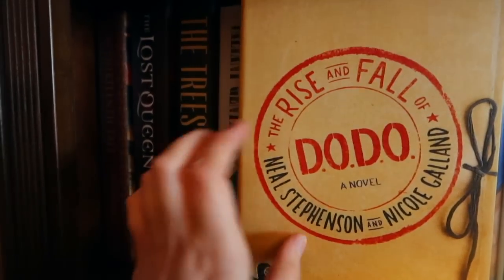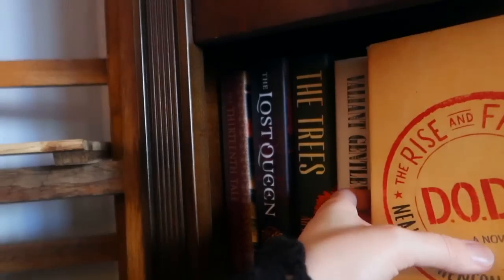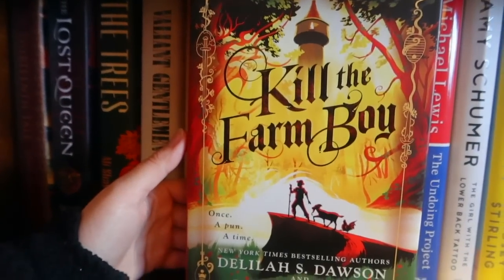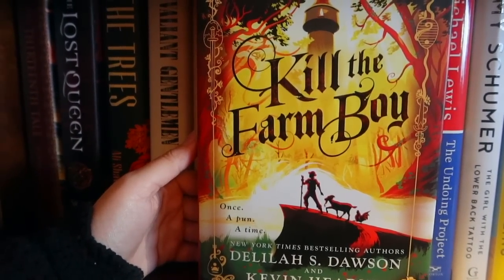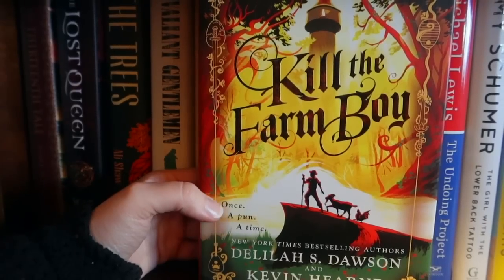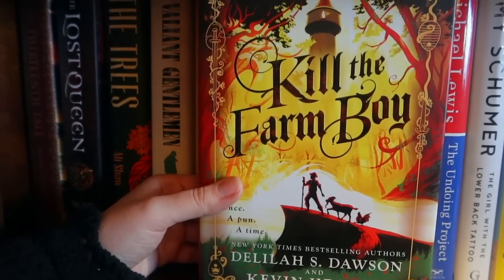I also don't remember what this is about. Oh, so many words. Whatever, I'm keeping it. Kill a Farm Boy. I have tried to read this so many times because I keep thinking that I think it's funny. It should be, because I love stupid puns, and in theory all the jokes are funny, but none of them make me laugh.